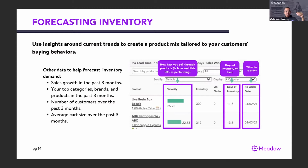You want to use these insights around current trends to create a product mix tailored to your customers' buying behaviors. Maybe you weren't open last 4/20 for all the new licensees, or you've seen a shift in sales and customer data since then, okay? So if you weren't open last 4/20, it's okay. Let's use the last 3 months and the quarter before that and compare 2 quarters, okay? Let's compare Q4 of last year over the Christmas, right? Which is a good parallel to 4/20, and Q1 of the new year. And let's compare what those sellers are and inform, once again, stock accordingly to what you're looking at in terms of your historical inventory data.